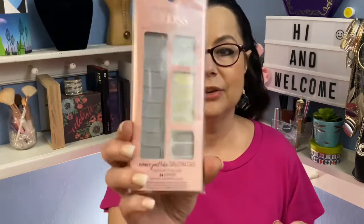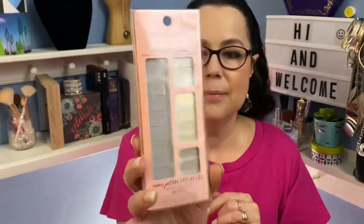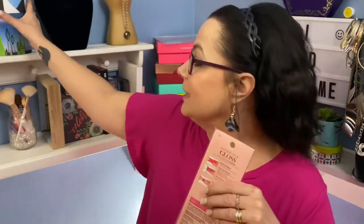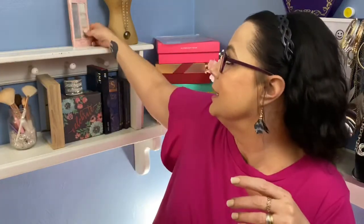The first one is this, and this is a Dashing Diva Gloss Ultra Shine Gel Palette. And these are the little stickers that you put on your nails so you don't have to paint your nails, and I love that design. I saw someone else actually put this on in their video. I wish I could remember who it was, but it looked really nice, so thank you very much. Let me take all this off so you guys can see what she sent me. So there's that.